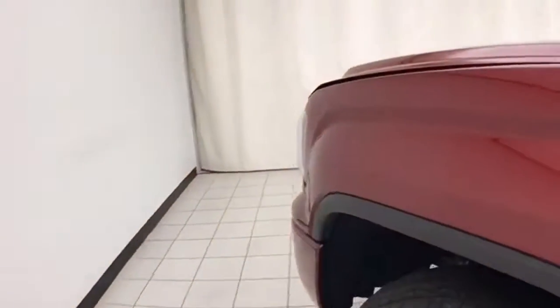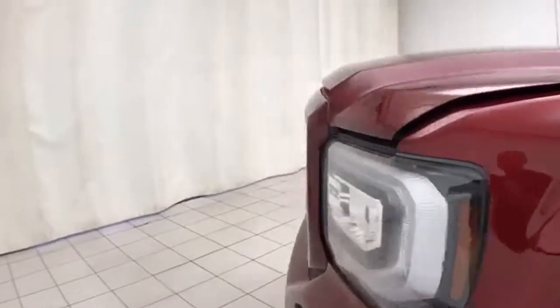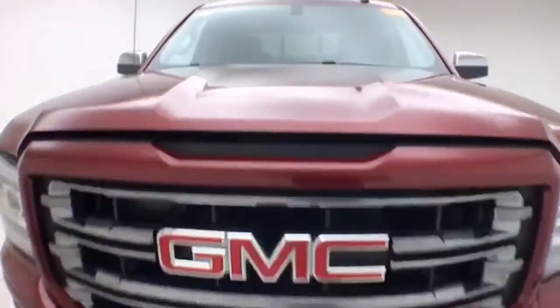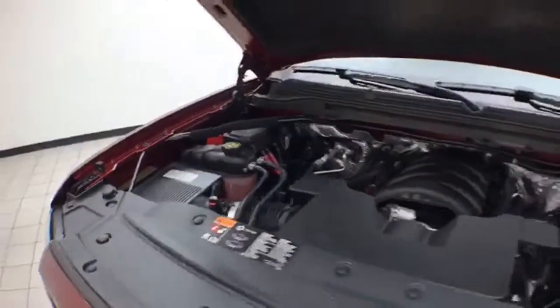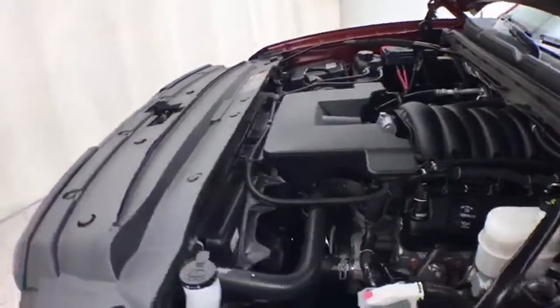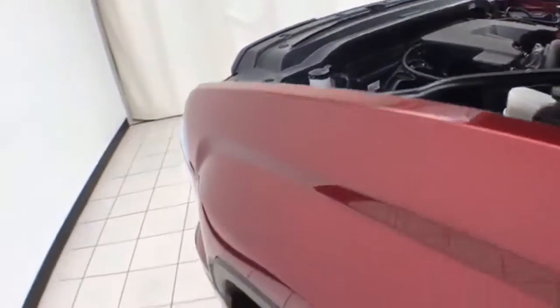Under the hood, this Sierra has a 5.3 liter V8, 355 horsepower, and just as clean under the hood as the rest of the truck. EPA fuel economy estimates an average of 15 miles to the gallon in the city, average of 21 on the highway, and approximately 50% of the tire tread left.